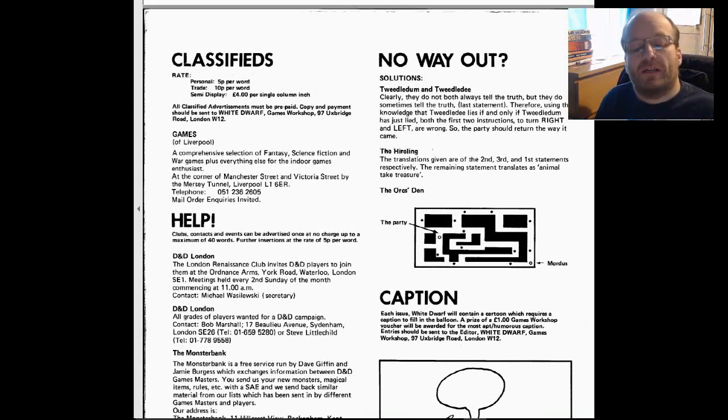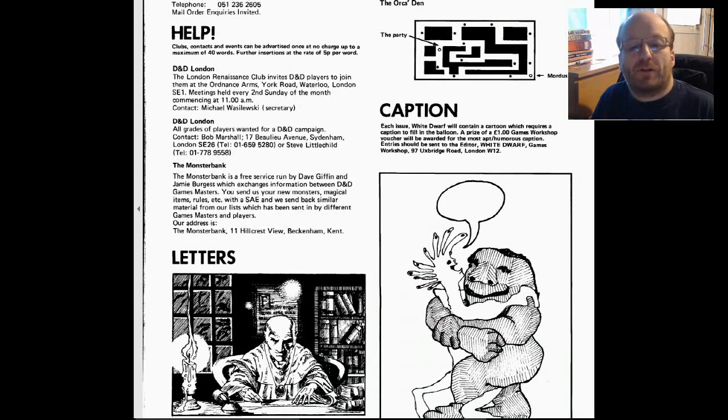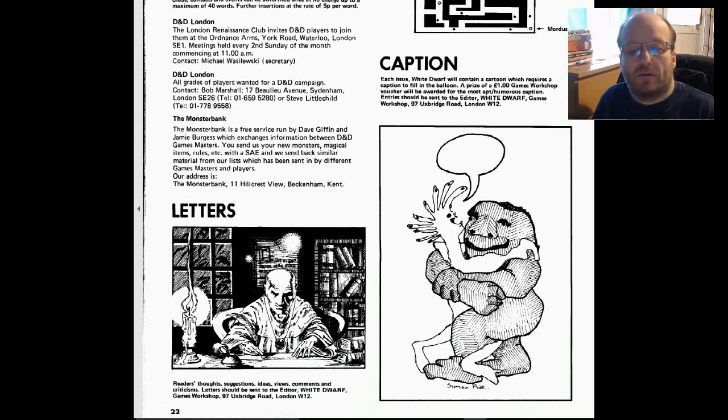Solutions to No Way Out. Right, these are the solution to the puzzles. Fine, yep. Caption contest. Right, so there's what appears to be some earthy golem thing squeezing a thing with tentacles on its head. Both look very happy about it. So if anyone in the comments would like to submit a caption for this, the closing date will have been 46 years ago, but you can still try.